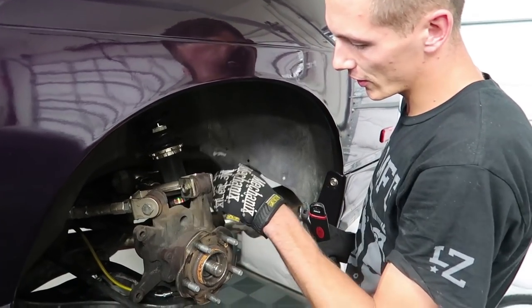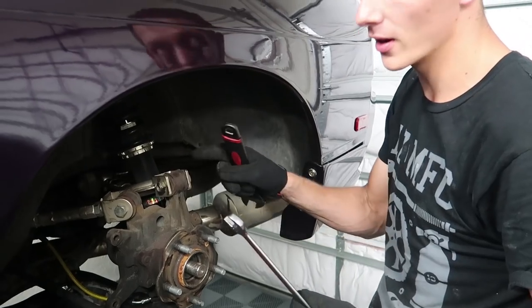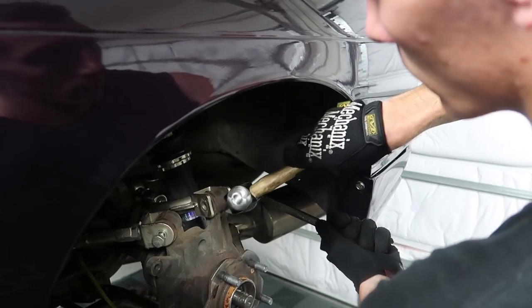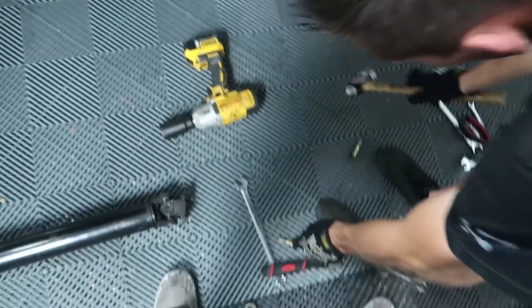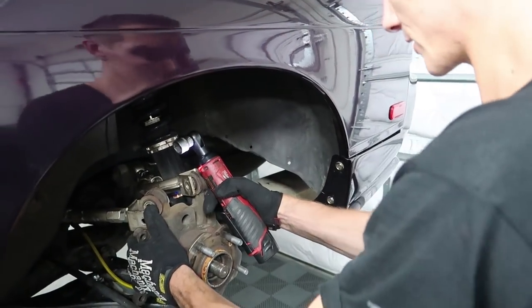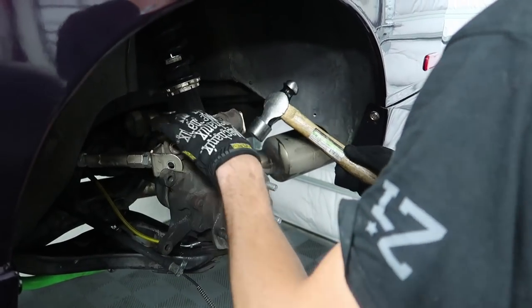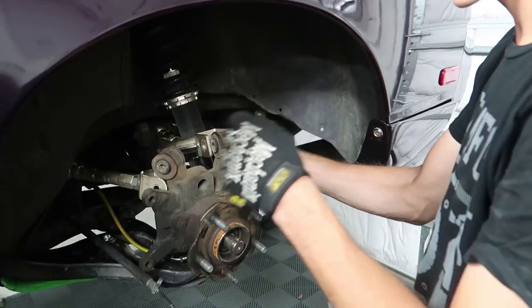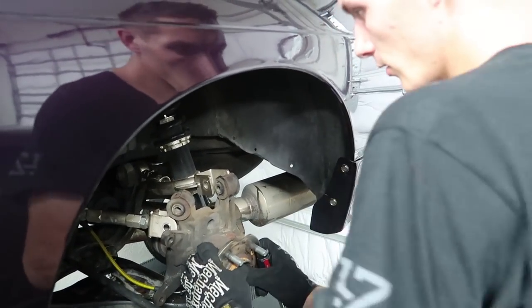19 millimeter here, here, here. And at the bottom of the coilover, I think that's a 17, I don't remember. Those have to come off. Now we can fold this down. We need a little bit of persuasion. All right, so we can fold this down now. Might need to push the axle out a little bit.